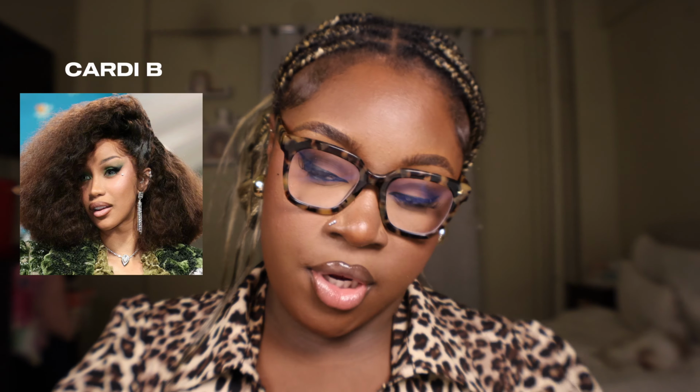Next up we have Cardi B, and we can't really get into the full makeup because her hair is kind of covering it, but from what I see, she has this green ombre dark eyeshadow to go in with her outfit.